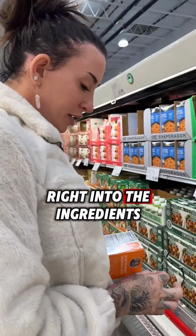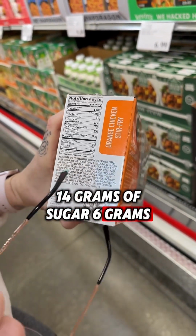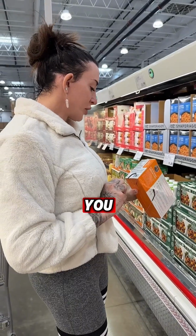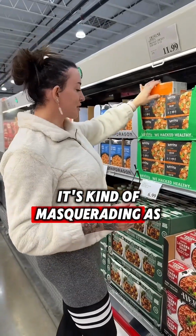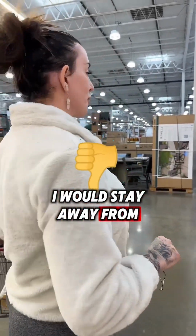So we look at all these things like this orange chicken stir fry. We're gonna wanna dive right into the ingredients. And if you look here, 20 grams of carbohydrates, 14 grams of sugar, 6 grams of added sugar. And let's see where it's coming from. Coconut sugar. It's in the orange sauce. That's where it all is. And that's usually where they get you. It does have monk fruit in it, but it still has 14 grams of sugars. So that's the stuff we wanna look out for. It's kind of masquerading as something healthy when it's really not. Even as a non-diabetic, I would stay away from something like that.